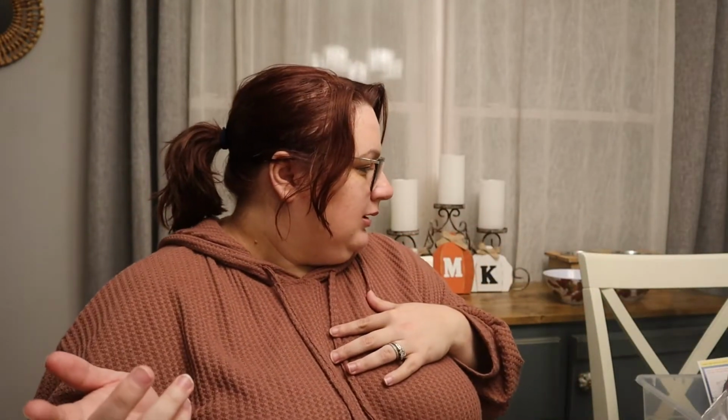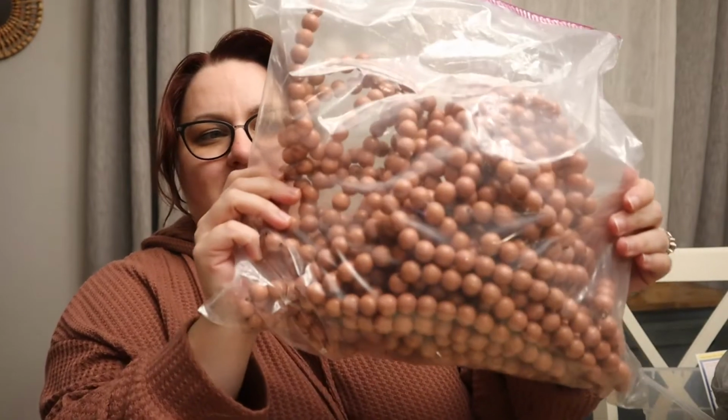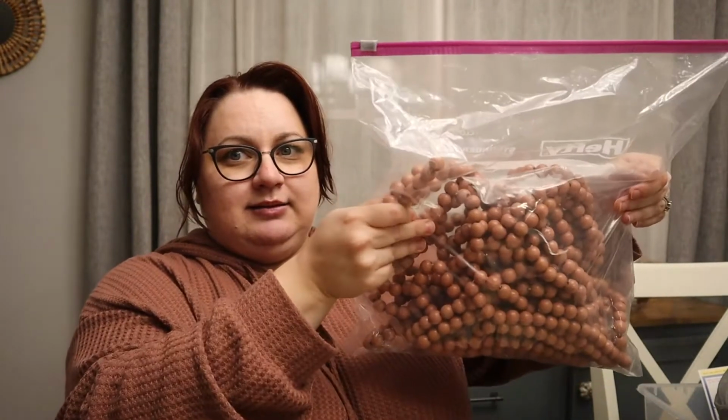So this is from, I'm gonna try to keep it together, because I did go to Goodwill, but I don't think any of this is from Goodwill. I think this is all from Restore. But if there is one from Goodwill, I'll let you know. Most of this is from Restore. But I found this huge bag of wooden beads. I don't know how long it is or if it's multiple pieces, but this is a pretty big bag, the gallon size.